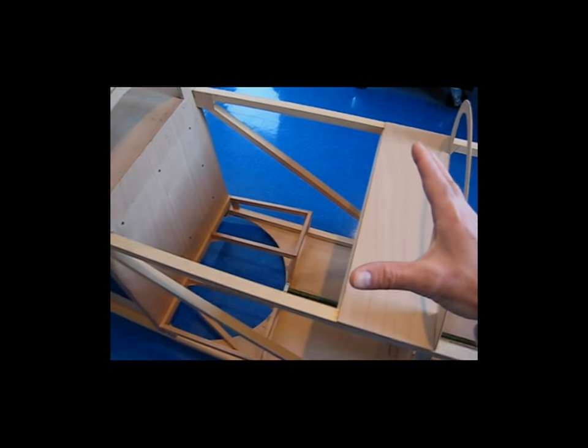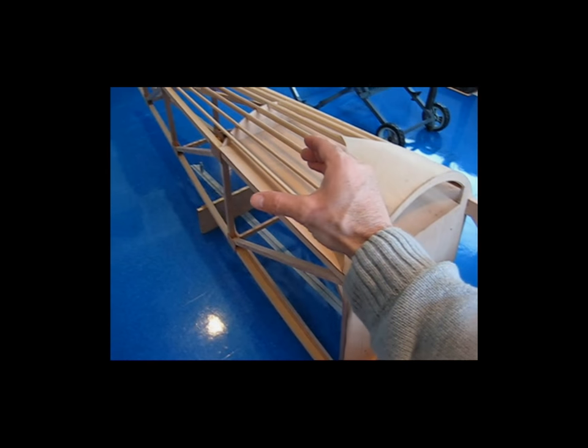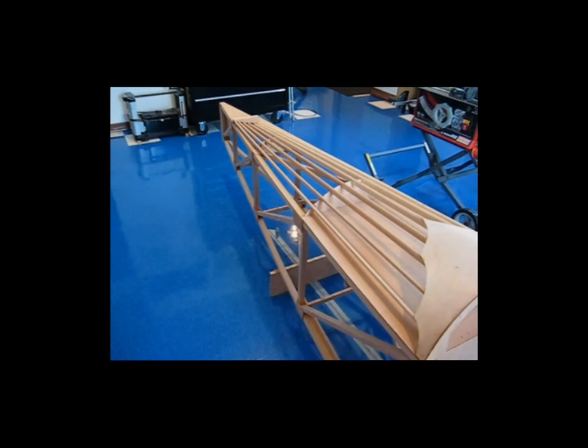So you are able to gradually walk your way back and gradually walk these longeron sides closer and closer together until you get to the tail. And I thought it worked out very well.